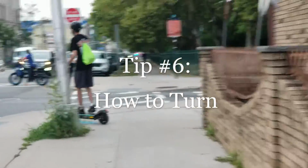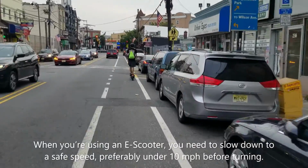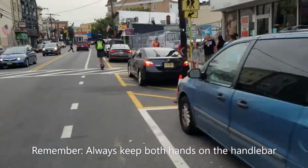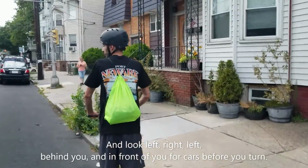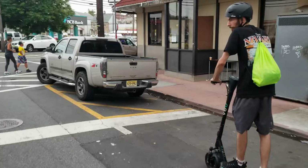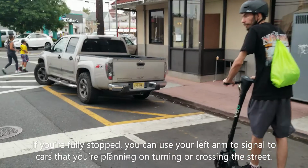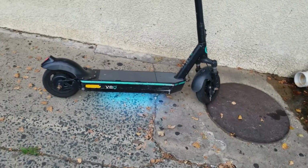Tip number 6, how to turn. When you're using an e-scooter, you need to slow down to a safe speed, preferably under 10 miles an hour before turning. Remember, always keep both hands on the handlebars and look left, right, left, behind you, and in front of you for cars before you turn. If you're fully stopped, you can use your left arm to signal to cars that you're planning on turning or crossing the street.